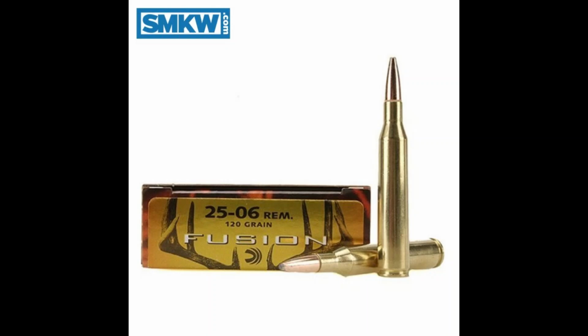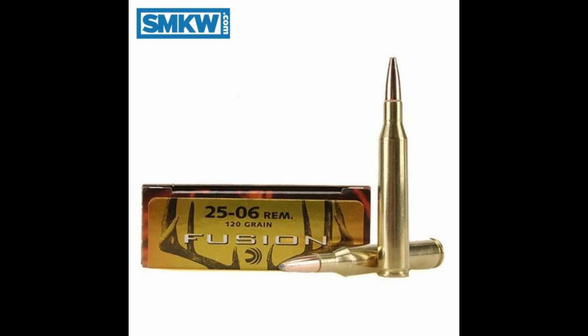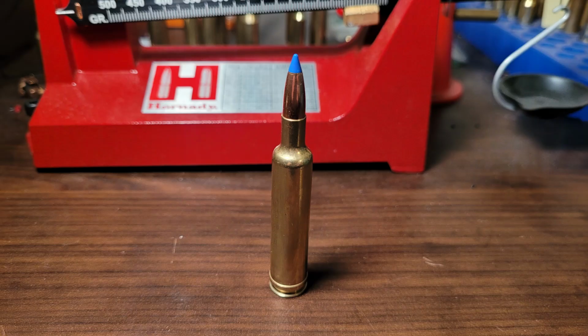So it really comes down to the 25-06 Remington versus the 257 Weatherby Mag. Now, if this was purely just an economical choice, the pick is obviously the 25-06 Remington. The ammo's a lot cheaper. You're getting almost the same performance. It's pretty close to the 257 Weatherby. It's just a whole lot cheaper. But I just made the choice. I could have bought a 25-06 Remington, but as of last Friday, I bought a 257 Weatherby Mag. Yeah, I'm a bit biased, but I think it's just a darn good cartridge.